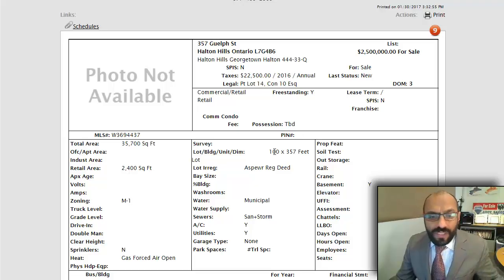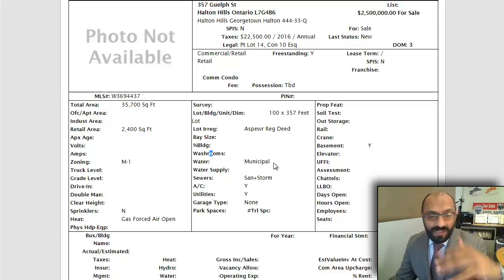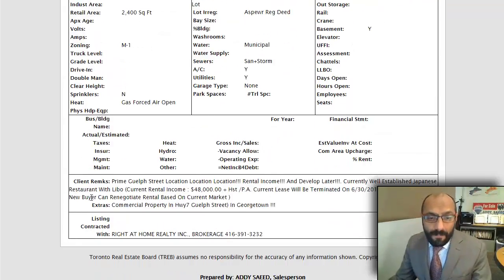Next, we have 357 Guelph Street. This is in Georgetown. No picture, so I'm just trying to guess what it looks like. It's got 35,700 square feet. That's your lot. Then it's got a 2,400 square foot retail area. It looks like there's just one little structure on it that is being used as a Japanese restaurant. The lease says that it terminates at the end of June, and they have a 5-year option available.